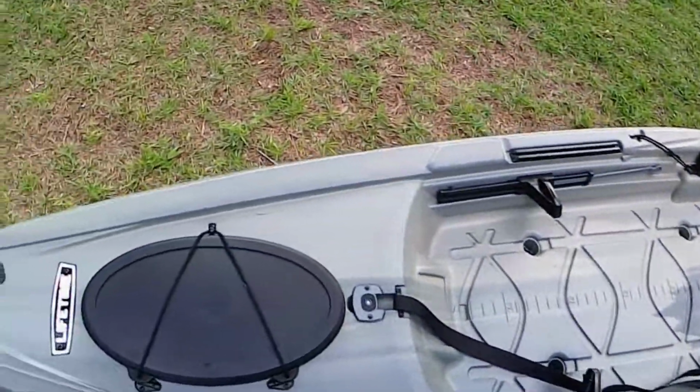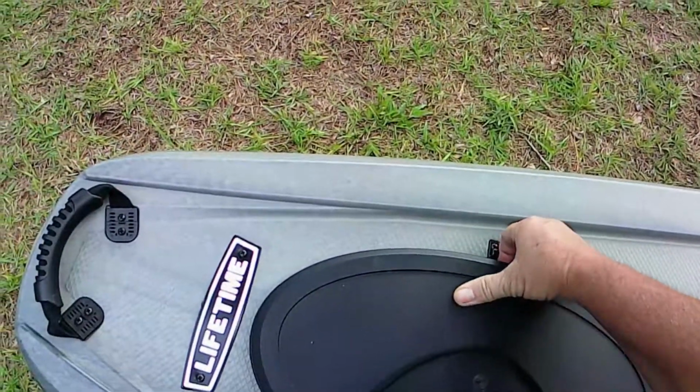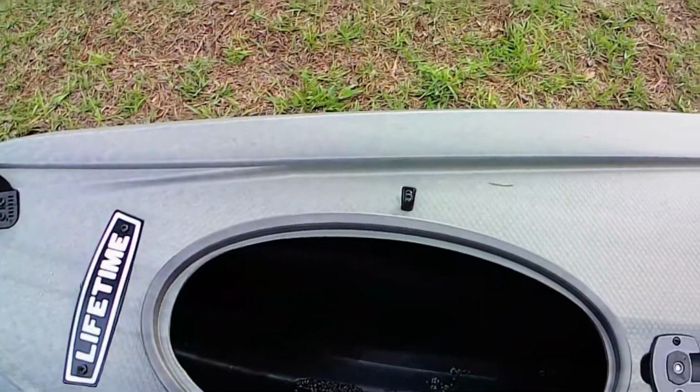Okay, so the hatch on the Lifetime opens up and actually gives you access to a fair amount of storage space inside there.